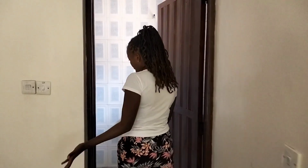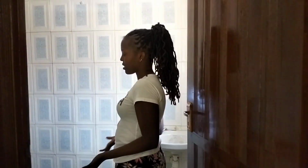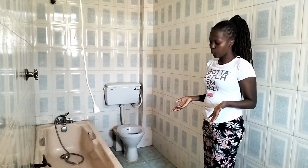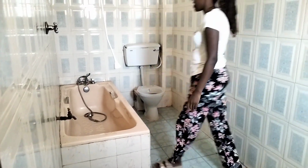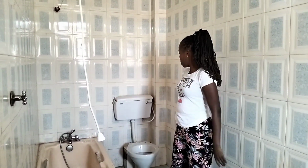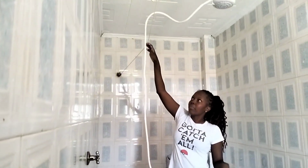And finally, we have our master bathroom. Finally, finally, finally, I have a master bathroom which has a bathtub. Oh my goodness, I'm going to be soaking here, no jokes. So the cleaners are going to be coming to clean and correct the spaces. A lot of cleaning to be done because the tiles are not so clean.